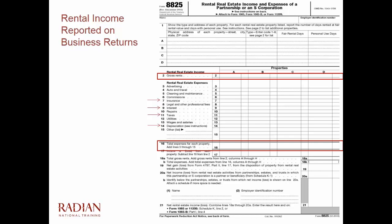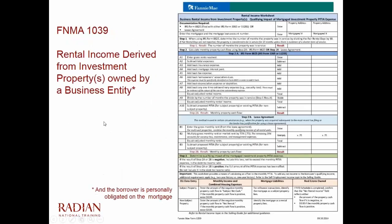So again, the business owns the rental property. So let's take a look at that. Let's take a look at the form. So the Fannie Mae Form 1039, again, this one here, it's going to be the lines that we pointed out on the last slide. We'll show you what lines you need to add back into their income and what lines you need to subtract out.